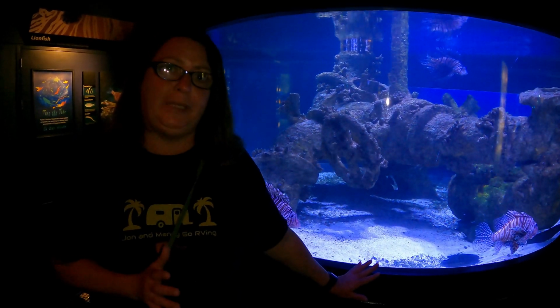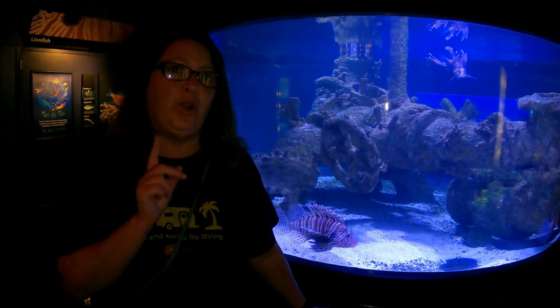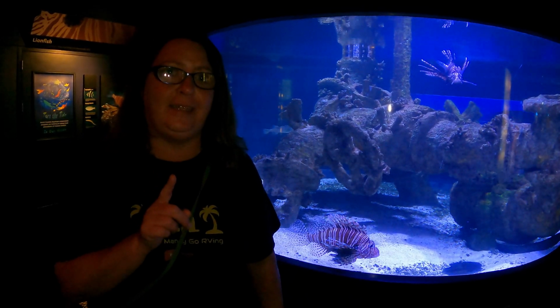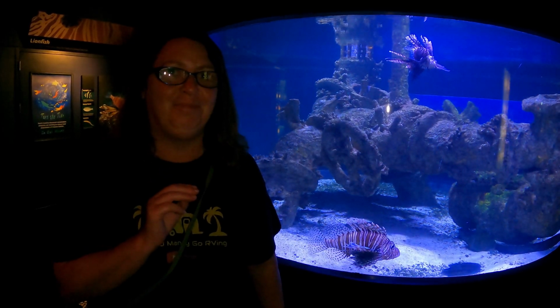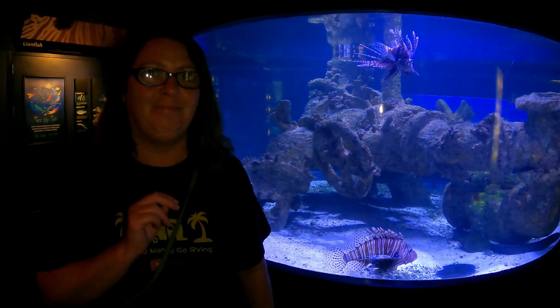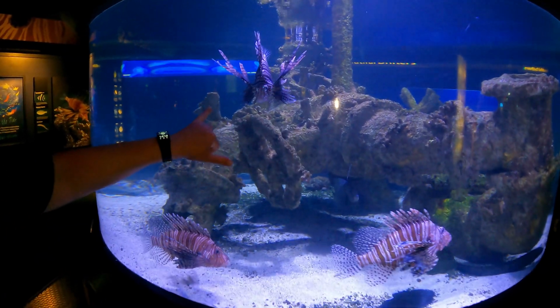They really shouldn't be here. However, I have heard that if you cook them just right, they're very tasty, but poisonous if you cook them wrong. Yeah, it could end bad if you cook them wrong and try to eat them. Aren't they neat though? Look at them.